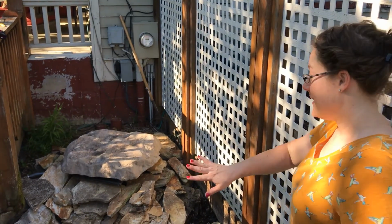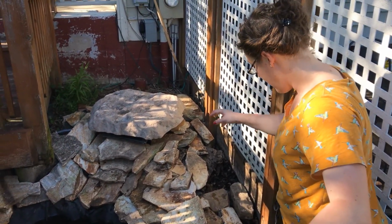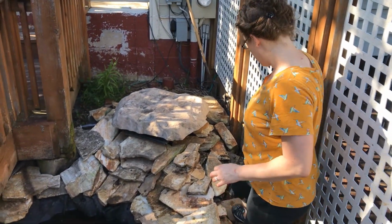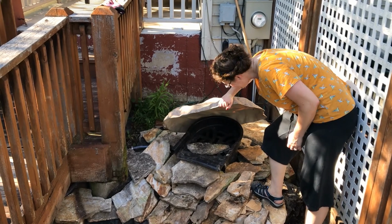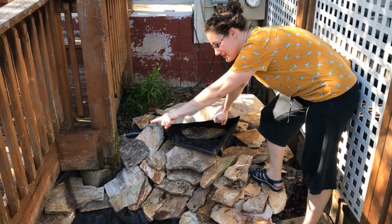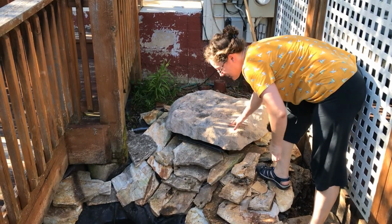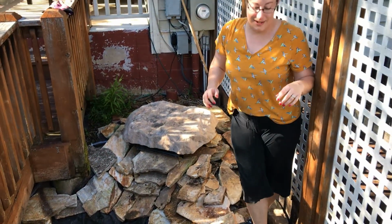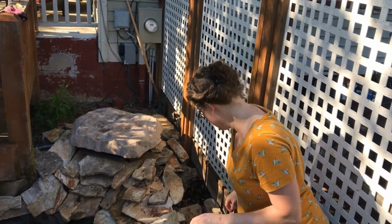Okay, so we reworked all that, got all the rock in there. The pump, I'll show you this real quick. So the filter sits in there and it is hooked up underneath the little bridge, and this is a fiberglass rock that goes on top. So now let's plug it in and see what happens.